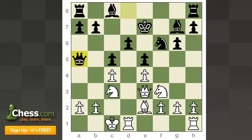Okay, so what are the candidate moves in this position? There's knight d5 check, there's knight takes e5, rook takes d6, and queen takes e5. Basically, I listed the only check and then the three captures.